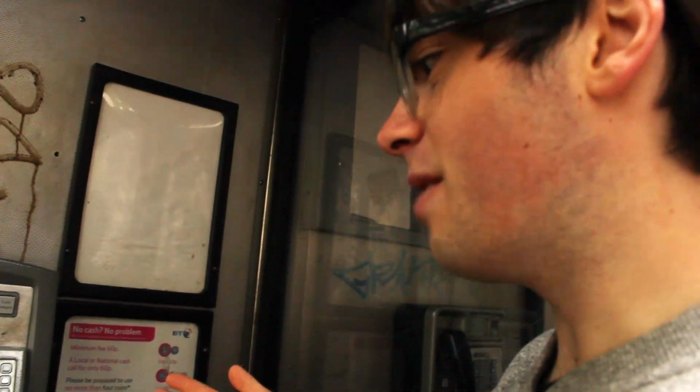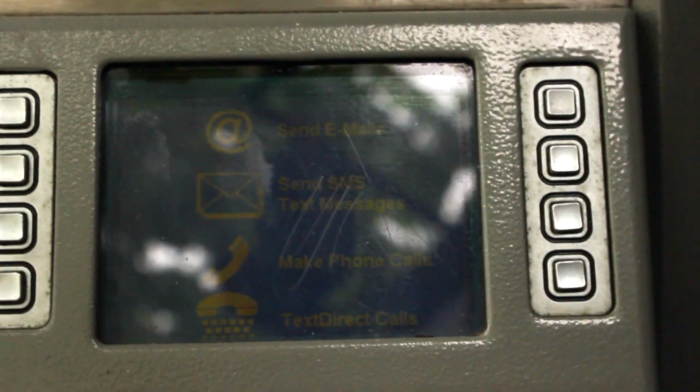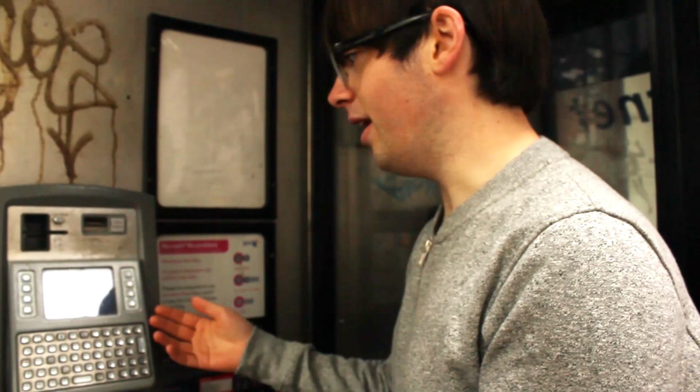I haven't really ever seen these before, and fucking hell, it does smell of piss. I've never used one. But this is a phone box with a QWERTY keyboard. What's the point? Apparently, you can send emails and texts as well as making phone calls, and you can do text direct calls. I don't know what the hell that means.